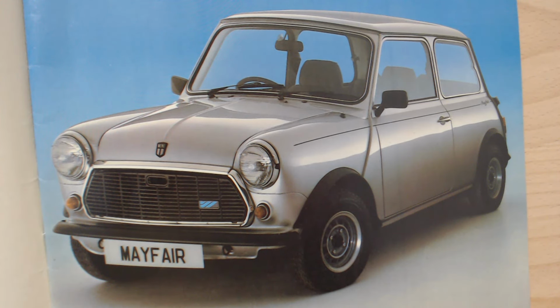But thank you so much for watching today. The introduction to the 1983 Austin Rover brochure. We'll continue the series with the Metro, and then we'll get to those really very much out of date cars, the Ital and the Ambassador, which should have been gone long ago, but that, like I said, is very much the story of British Leyland.